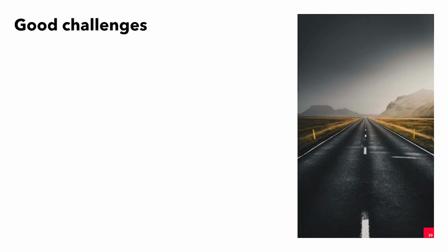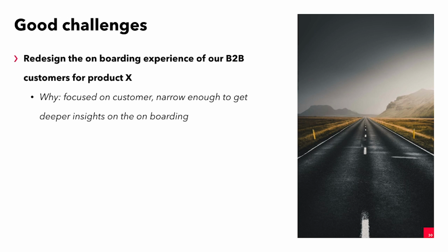Whereas when it comes to good challenges, an example would be redesigning the onboarding experience of our B2B customers for product X. Why is this good? Because it's focused on customers. It's narrow enough for you to understand which part of the experience you should ask about, and it allows for different possible solutions.